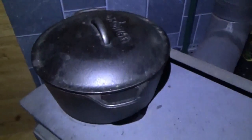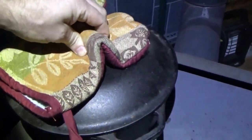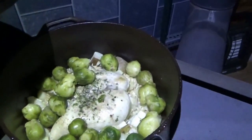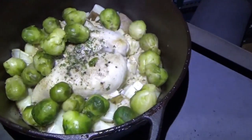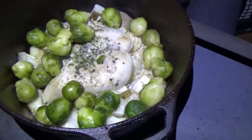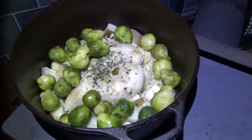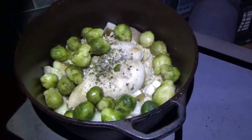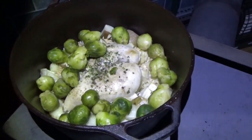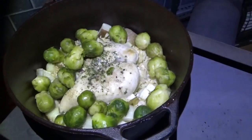I have been cooking on the wood stove. I got the Dutch oven out. Let me show you this tasty, amazing meal I've got going on in here. Look at that. I've got some rice in there, and some potatoes, and some onions, and some Brussels sprouts, and some chicken in there. And that's been slow cooking for hours. This looks amazing. So that's going to be my dinner. I'm going to check it out right now and make sure it's all done through.